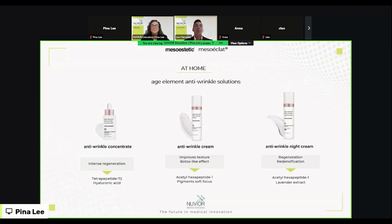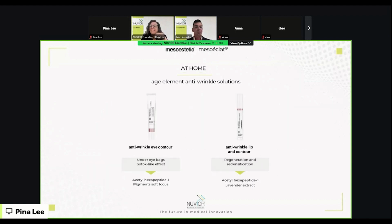The formula will optimize the skin's natural regeneration process during the night, thanks to a combination of active ingredients that favors its detoxification, renewal and restructuring. These are definitely my favorite. This is what I use and attest to the fact that it is reducing my wrinkles. It is making them move less. And with the lavender, it helps me sleep better.